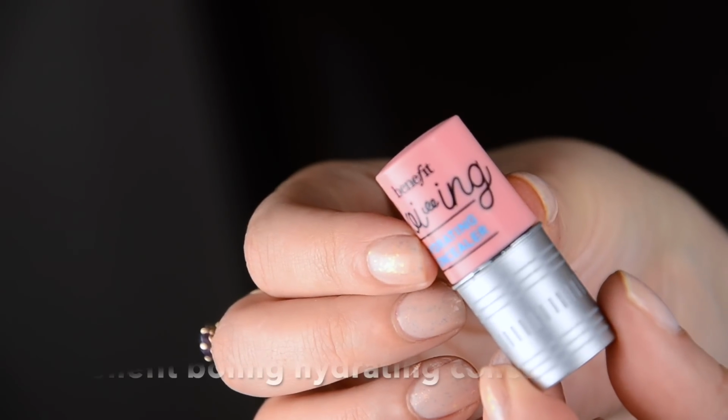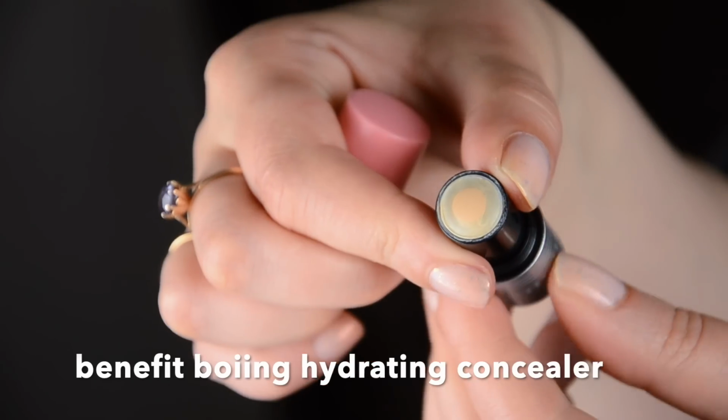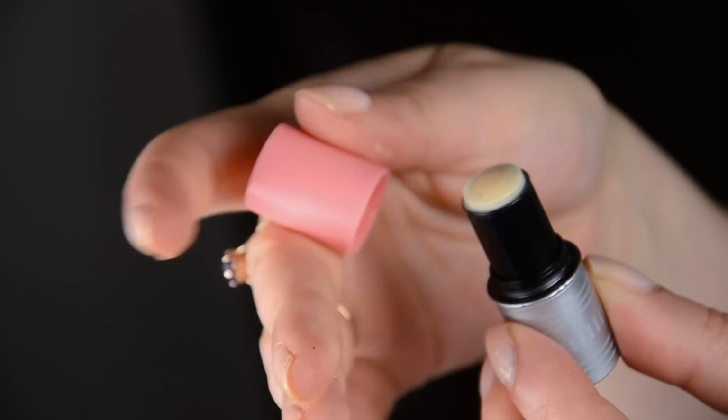2 concealers, one small size. This is Benefit Boing Hydrating Concealer, and that one had a balm on the outside and a pigment core, and it was fine. And as a hydrator, it was fine. I think it's a little creasy. The coverage is not fantastic. I really prefer their industrial concealer from the Boing line, and I've repurchased that, and it's living in my desk right now waiting for its turn to be used, and it's wonderful. This one, not so much.